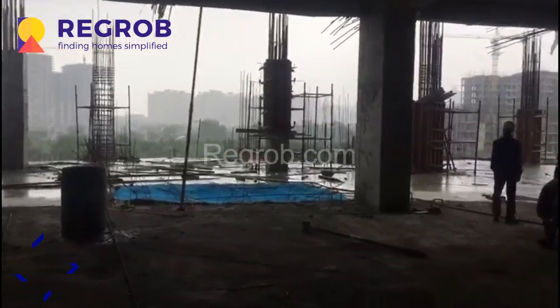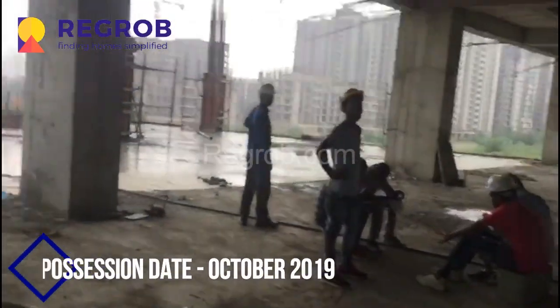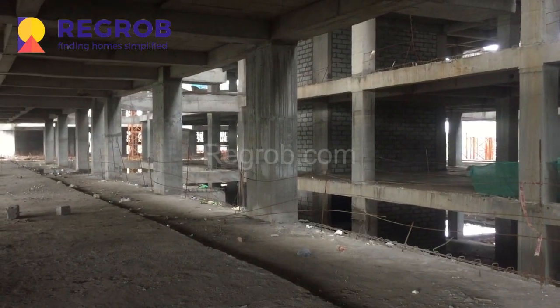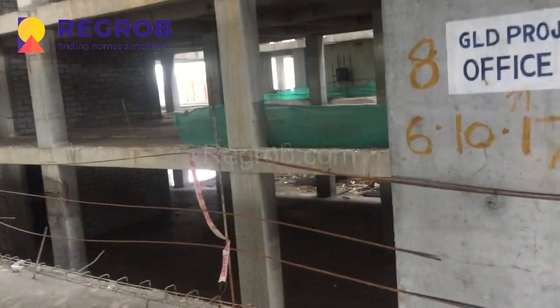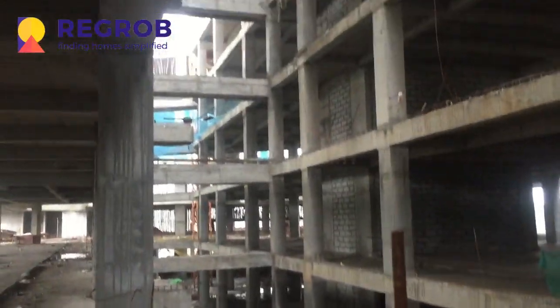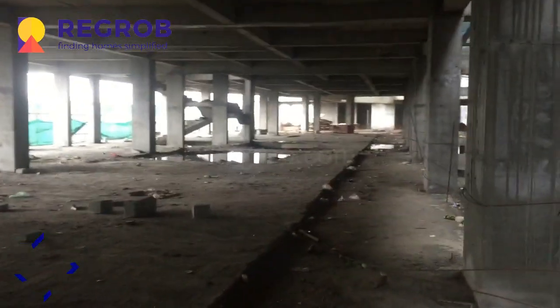So if we talk about the second floor, it is for institution area. Third floor is for medical purpose and has a total of 51 cabins with different sizes, 250 square feet to 450 square feet. Fourth and fifth floor is constructed for banquet hall. Sixth floor is constructed for gymnasium.